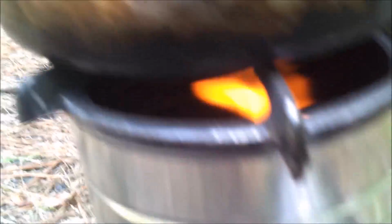Now this right here, that is the burner plate, you know, the grill to our stove in our camper. And we just put some green beans in, and you can see the green beans are boiling.